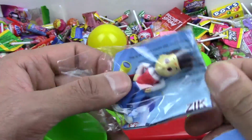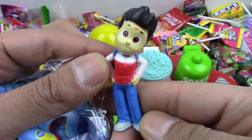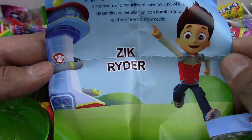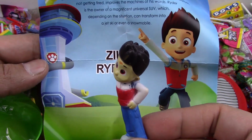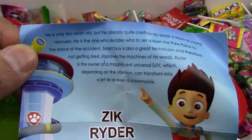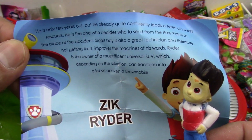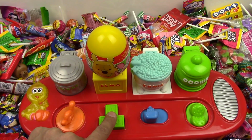Let's see what toy we get today. Oh, look! We got Ryder. Nice. Beautiful. He looks very cool. Please. And this is the flyer. He is only 10 years old, but he... He is only 10 years old? Oh, you're reading. Okay. Ryder is only 10 years old. Here's Ryder. He has blue hair. But he already quite confidently leads a team of young rescuers. Yay! Here you go. Now let's pop up the surprise egg.